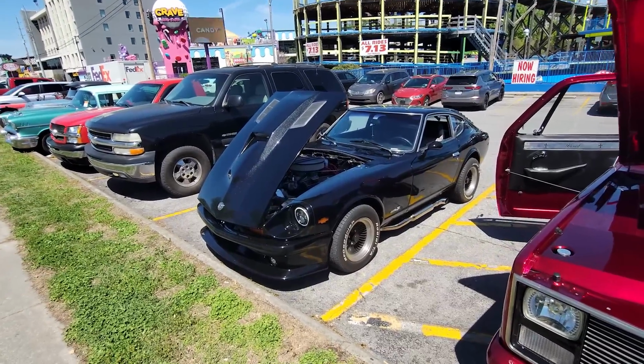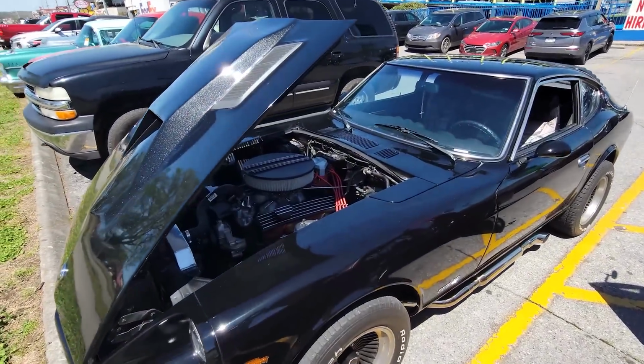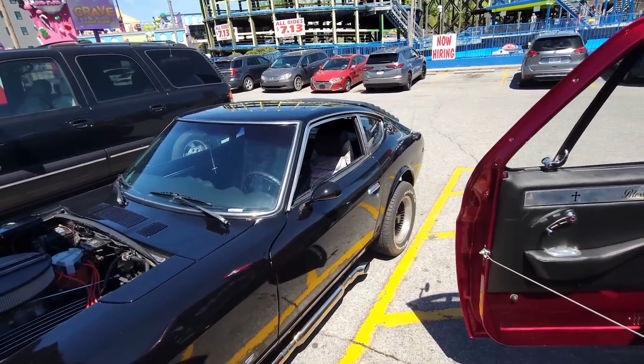Oh my gosh, it's a little Datsun Z. It's got a 350 in her. Oh, wow. You don't see many of these.